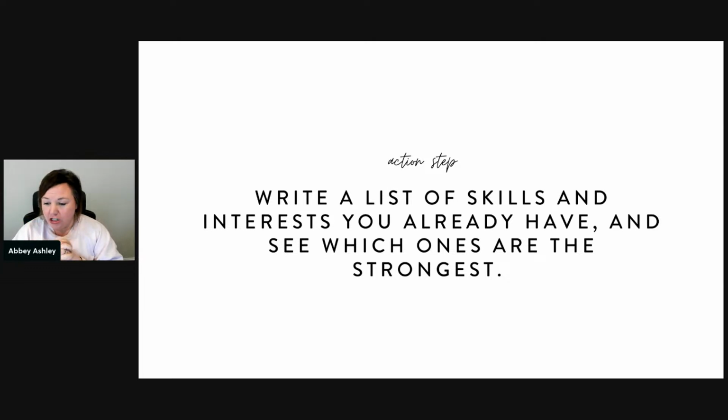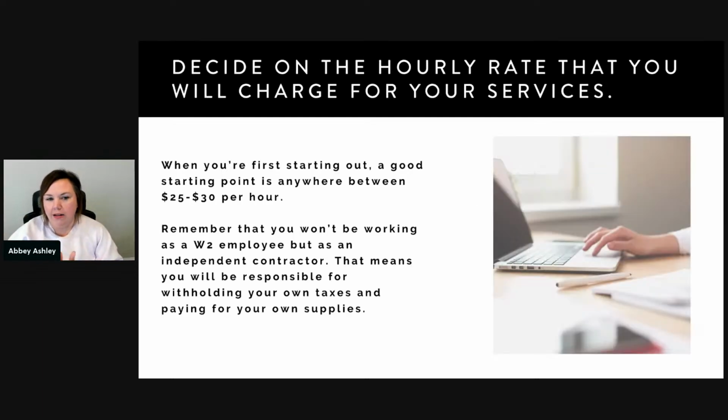But first, your action step for this is to write a list of skills. Okay. Write a list of skills and interests that you already have and see which ones are the strongest. So you can go through and say, man, I can do customer service. I think I could learn Excel spreadsheets. I think I could do invoices. I think I could create social media graphics. I learned Canva, right? So go ahead and list out some of the things that you believe that you could do as a VA.